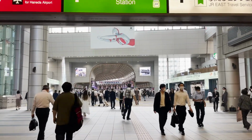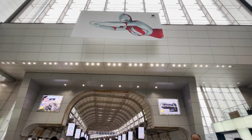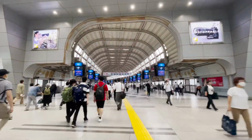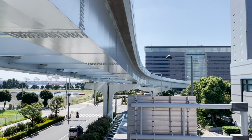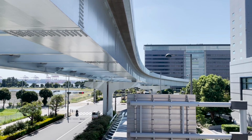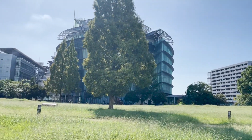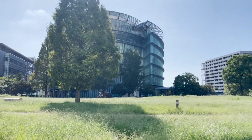Many people's impression about Tokyo is this busy, crowded, flashy, futuristic city. In today's episode, I want to introduce one of my favorite spots to escape from this busy Tokyo, but also enjoy the futuristic vibe. It's called Odaiba. Some people call it the city from the future.